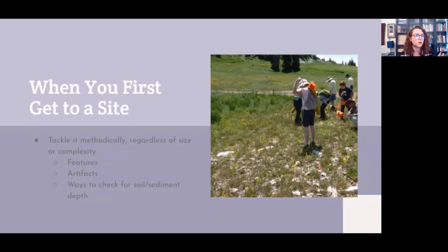Okay, so you've got your site in mind. Maybe it's historic, maybe it's prehistoric. So you've come up to that site. Now what do you do? So like I said, archaeologists approach every site really methodically so that you can be sure that you're not going to miss something. You'll get better and better at this with each site that you visit, and your own personal flow for how you look around you will develop in time and repetition.